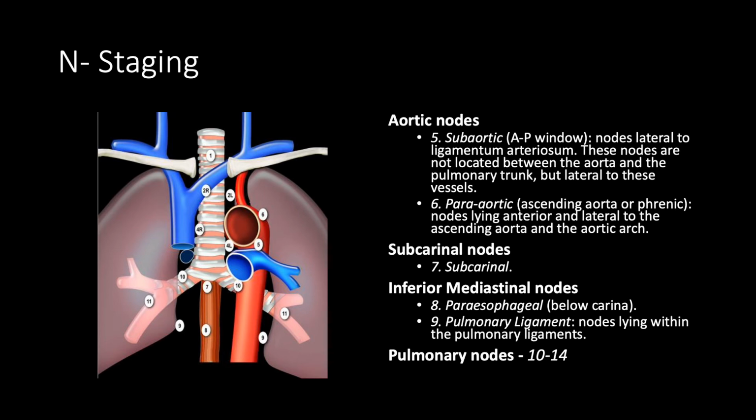Next is the aortic zone, which includes station 5, the subaortic lymph nodes, and station 6, which is the para-aortic lymph nodes, followed by the subcarinal zone, which includes the subcarinal lymph nodes. Next is the inferior mediastinal nodes, which includes the paraesophageal and pulmonary ligament lymph nodes. And lastly are the pulmonary lymph nodes, which are stations 10 to 14.